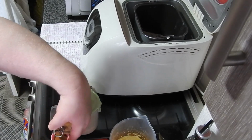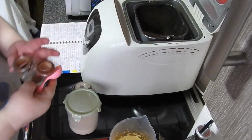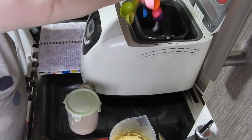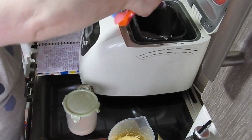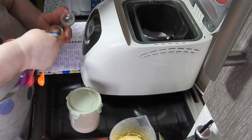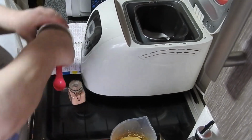So this is my cinnamon. I couldn't believe I used it all. That was a giant 360 gram tub of cinnamon, which I've used. I've just had to put an order in for a 500 gram bag, so yeah, I use quite a lot of cinnamon.